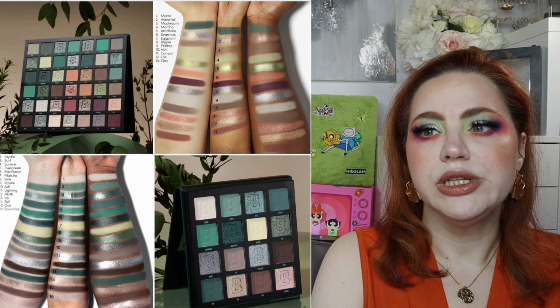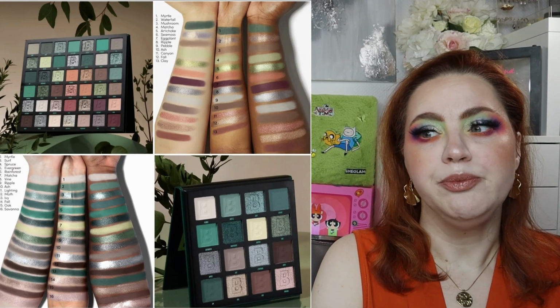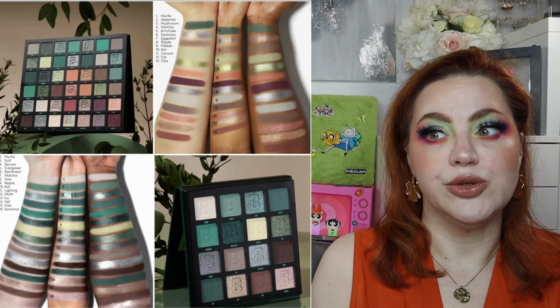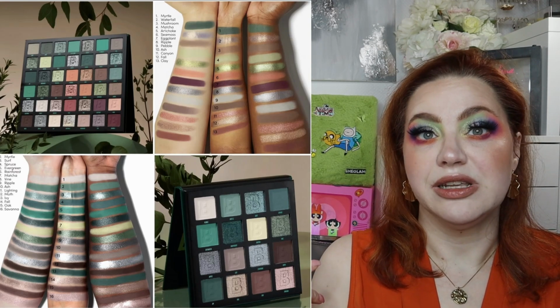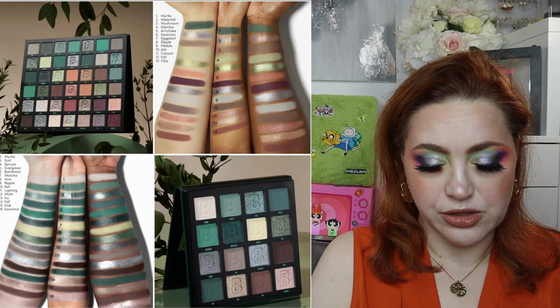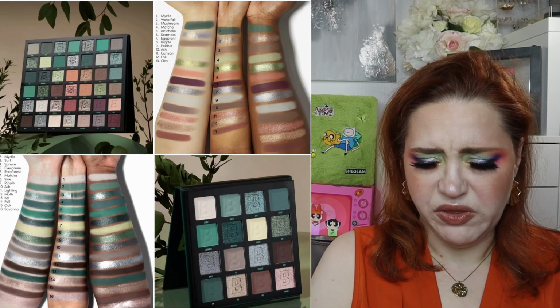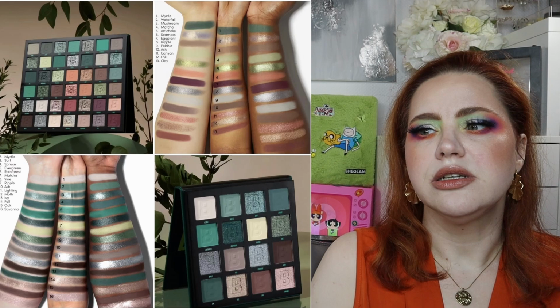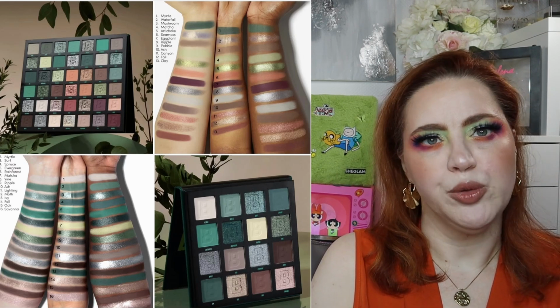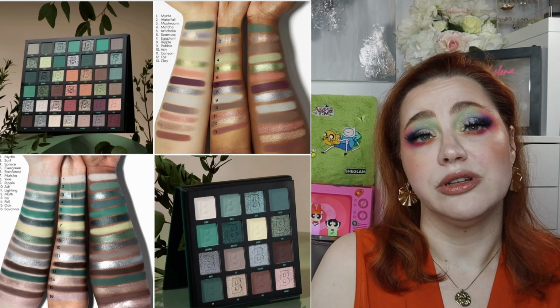Also, I do own the Earthy palette, which is a 16 pan. And listen, half of the palette is like that. Just saying, because we do have cool tone greens as well as warm tone greens in that palette. And this is not a good selection. I don't know what they thought about that, but it's not that great. It's a no. Nope. I'm really disappointed in this one.